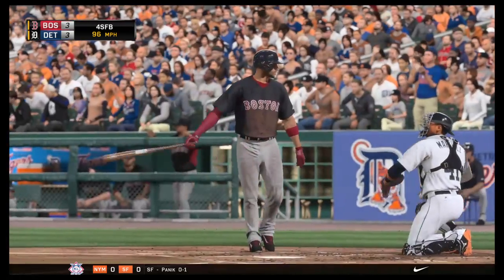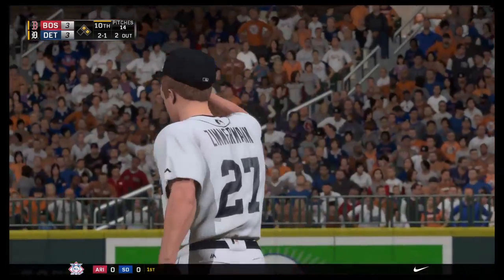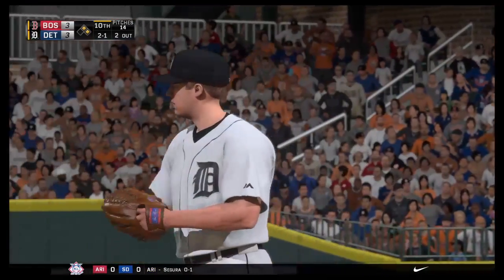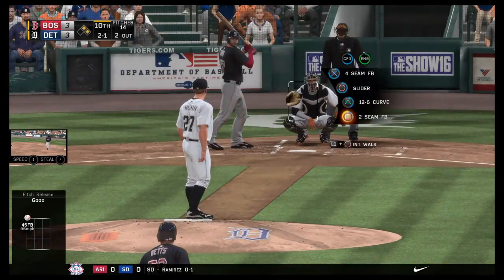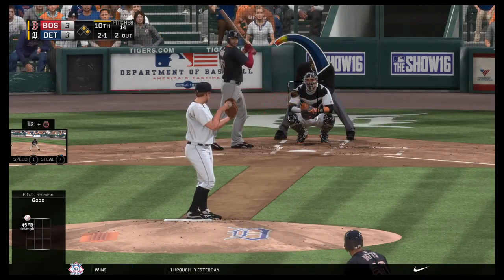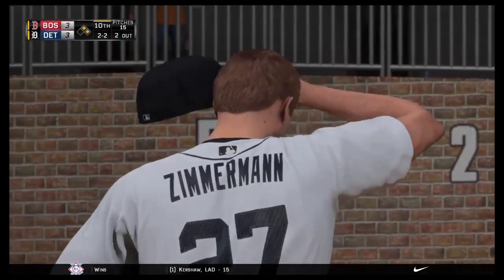Up high. 2-1 now. He's still got a couple pitches to deal with right here, but he's starting to lose command of his pitches. You got to take a step back, take a deep breath, and get back in the zone. 2 down, runners at first and second. And he fires a fastball now for a called strike 2.